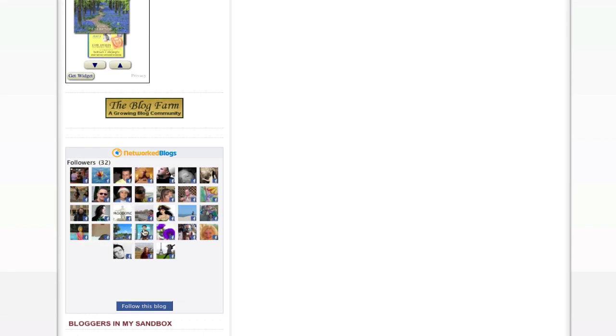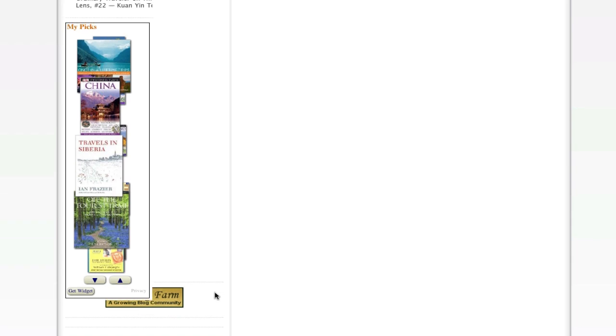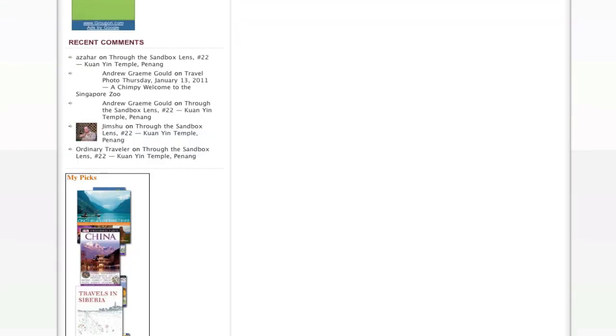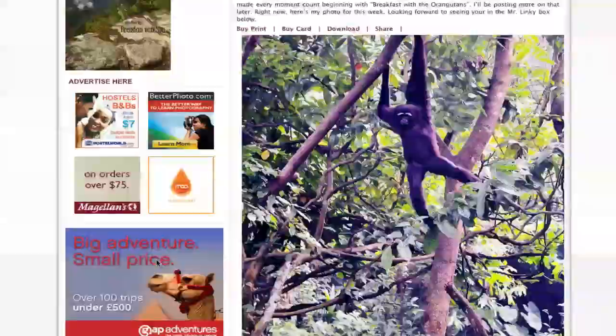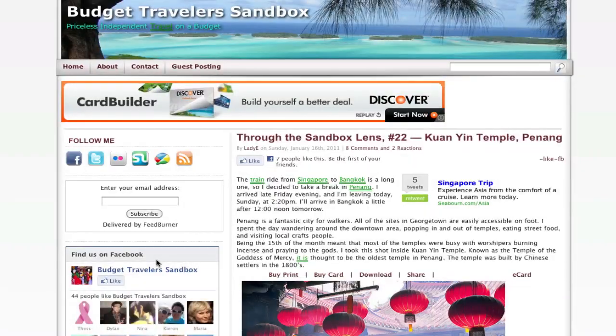Networked Blogs, I'd get rid of that too. I'd have them focus on Facebook. It's a much better use of your time. The blog farm, I don't know what that is, but get rid of it. The books, I'm assuming this is Amazon. Yeah, it is. That might be fine, but realize you do have a lot of banner ads here, and the more that you flood it, the less likely it is that anybody's going to click on them. So definitely keep that in mind.